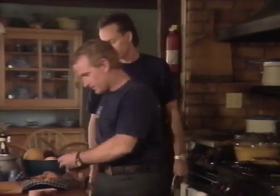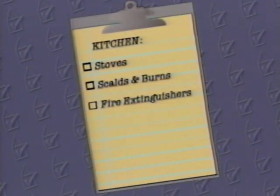Whoa, look at this. Sharp. Anytime you have sharp and dangerous utensils like that, they need to be kept up out of the strike zone. Take a moment and look around your kitchen. You can never be too careful.